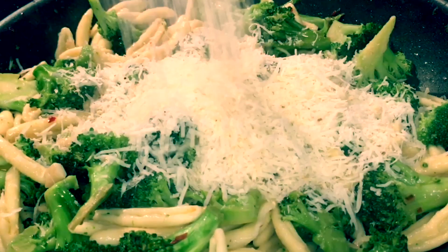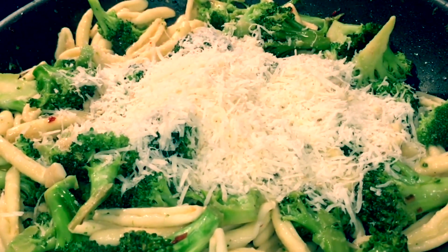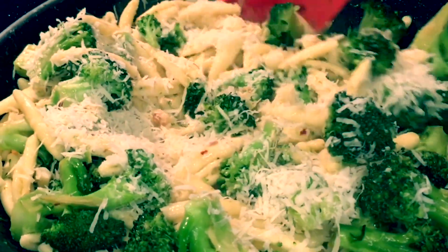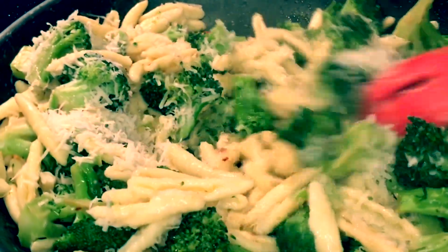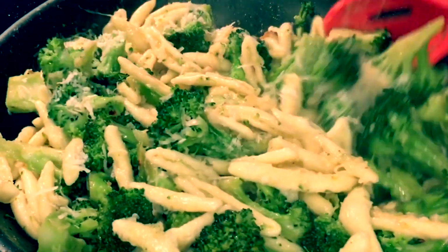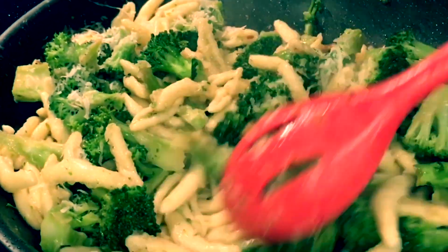And now it's time to add the freshly grated pecorino romano cheese, which just sends the dish over the top. I grated about a cup of cheese, but you can add as much or as little as you like. You don't have to follow exact measurements for a recipe like this. Just follow your intuition and your taste buds.